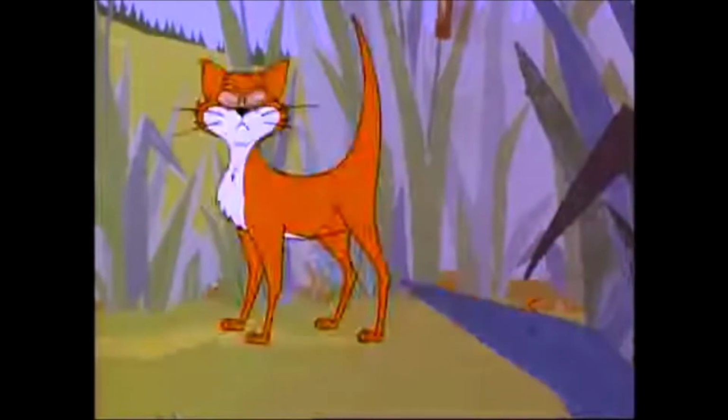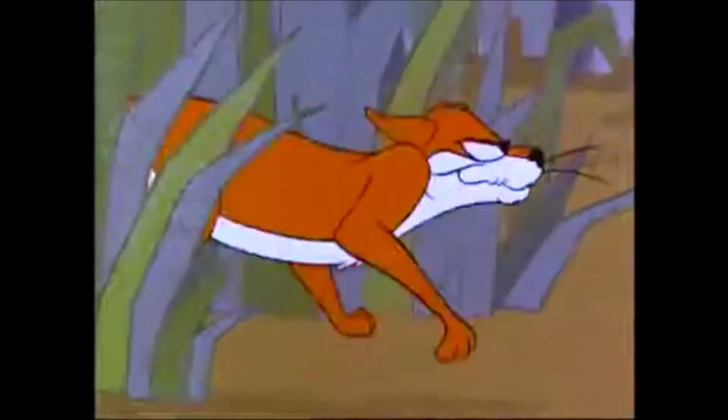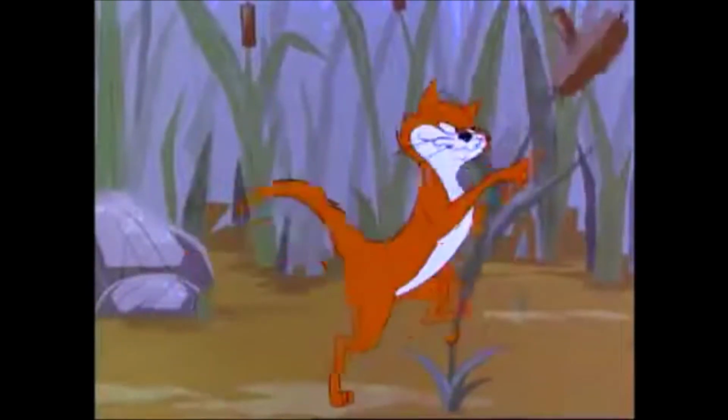Another creature silently appeared. Peter's cat. He spotted the bird. The bird is busy arguing with a duck, thought the cat. So I'll just get a little closer and maybe I can grab her.